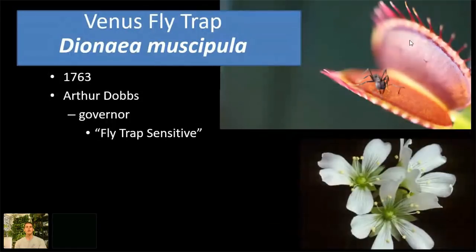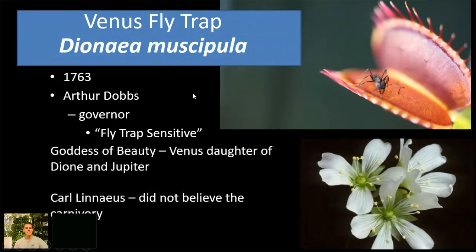So I'm going to talk a little bit about each of the different genera of carnivorous plants. And the first one, of course, is the most famous one, the Venus flytrap, Dionaea muscipula. Muscipula means mousetrap, and Dionaea was named after Venus, the daughter of Dione and Jupiter. So back in the 1760s, the governor of the Carolinas, Arthur Dobbs, he didn't discover it, but he made it popular by calling it the fly trap sensitive, and he sent it over to England.